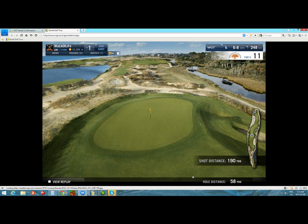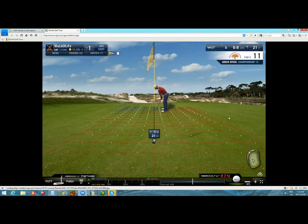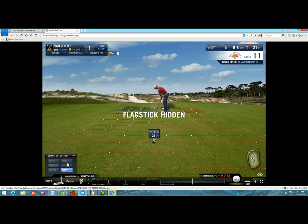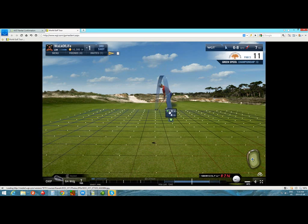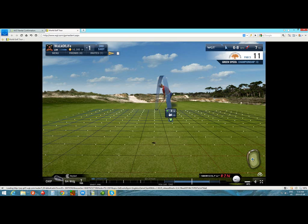See what we end up with here. Might be long. Yeah, a little long. Yeah, that was like 4 yards longer than I wanted to be. But this 3-wood, it's very difficult to get exact yardages or even close to exact yardages. So at least we still got an eagle attempt. I suppose that's better than being 5 yards short of what I intended, because then I'd have a pitch instead of a putt.